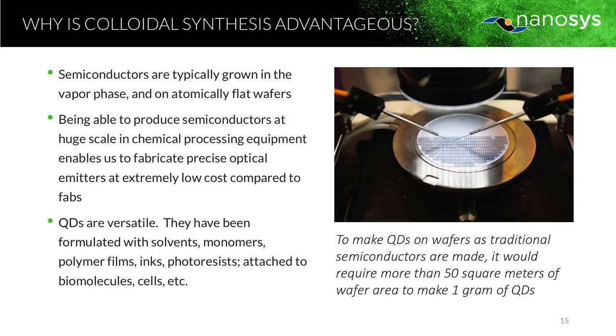So why is this colloidal stuff, the ligands, all that, important? Let's take a step back. If somebody asked you what it would take to develop a precision optical semiconductor component, you'd say, well, I need to go to a fab. I need to get wafers and stuff like that. If you were going to make quantum dots that way, assuming you could make them end-to-end on a wafer, you'd still need about 50 square meters of wafer to make a gram of quantum dots. So no way would this technology be in the marketplace today if that was the way you had to make them. It's a really important factor that you can make these using chemical production equipment, which has been around for decades, maybe a century, and can make them in very large volume and still end up with really high quality optical properties. I think this aspect of quantum dot development is oftentimes overlooked.